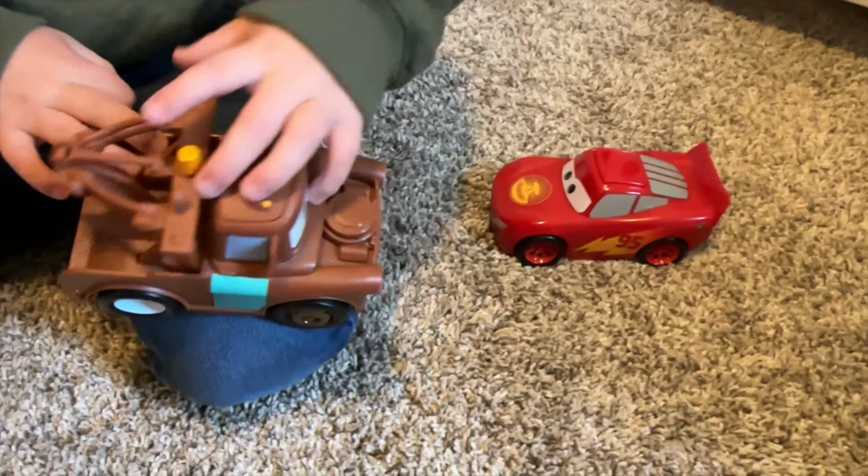Son, are you ready to open this up? Yeah, let's do it, okay? We just got these out here. So here's Lightning McQueen, pretty cool little toy.